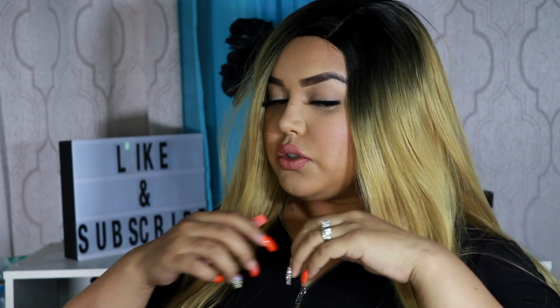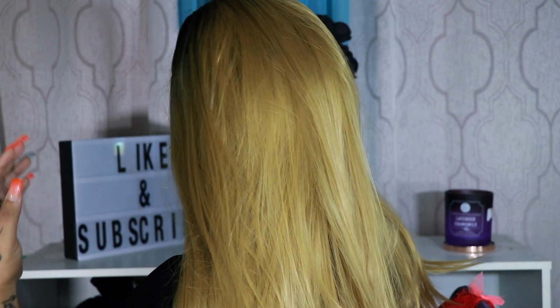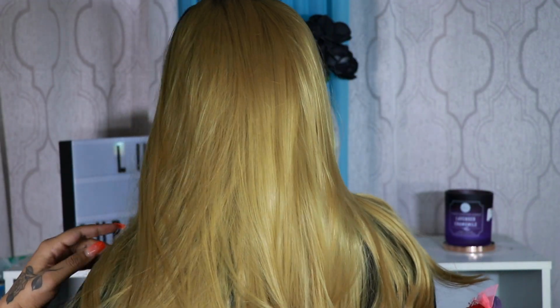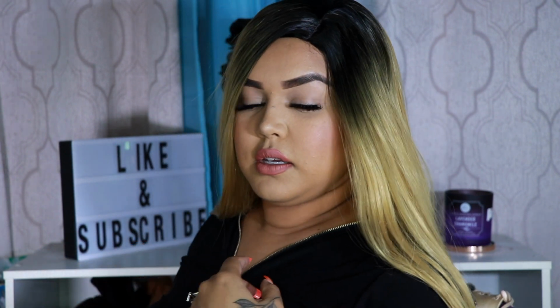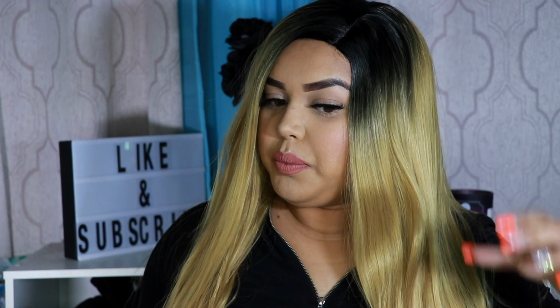Okay. So I'll show you guys the back of this one so you guys can see it. Let me know what you guys think. So here's what this one looks like, you guys. It's pretty straight, pretty soft actually. But yeah, what do you guys think about this one? I'm kind of feeling it now that I put it to the side.